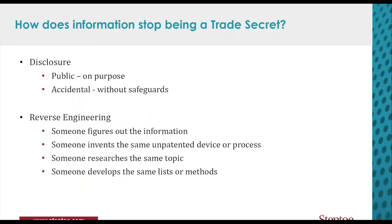The same thing can happen if somebody comes up with the same thing. You have a trade secret on your device or process, but if somebody else files for a patent on the same thing and that enters the public domain, then it's not really your trade secret anymore because the public's already aware of what it is, as it was patented by somebody else. Same with researching the same topic or developing the same lists or methods. If somebody is able to achieve the same end result as you, even if you had it as a trade secret, once it becomes public, it's no longer your trade secret.